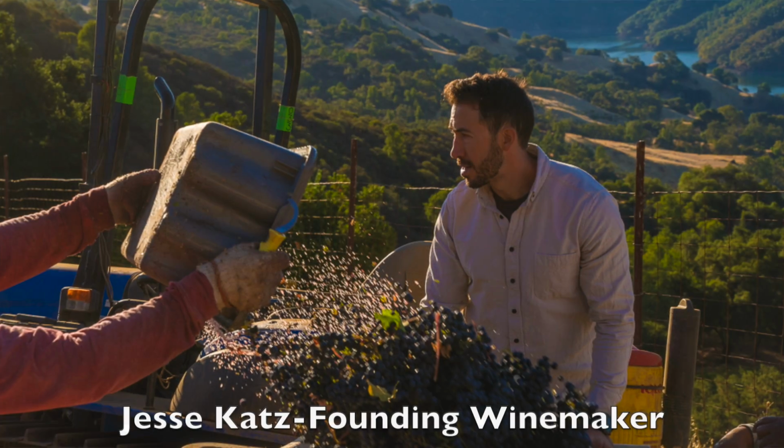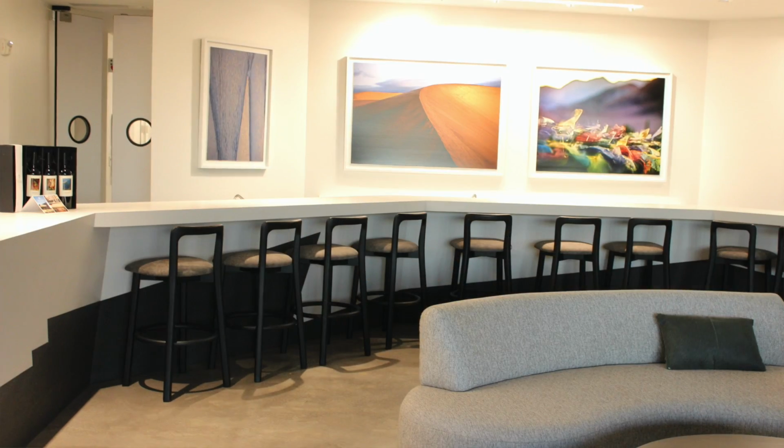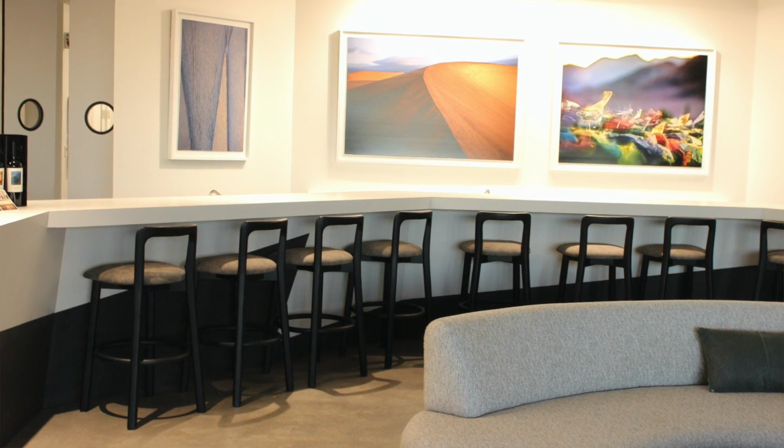Andy Katz, his father, and Jesse is also our founding winemaker and still plays a role in winemaking as our head winemaker as well. I came in June of 2019. I arrived just as the production building was being finished for that harvest, and then of course the hospitality was finished about 8 months later in 2020.